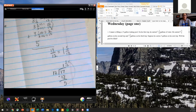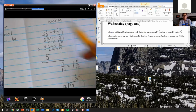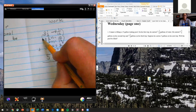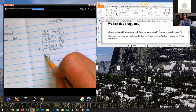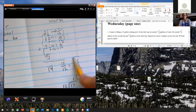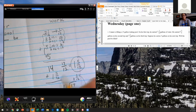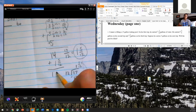And then our next step is going to be to add our whole numbers. So you have 3 plus 3 plus 3, which gives you 9, and then add your 5, which gives you 14. But boys and girls, don't forget to add your 1 from your 1 5/12 to that 14. So when you add that together, you actually get 15 5/12.